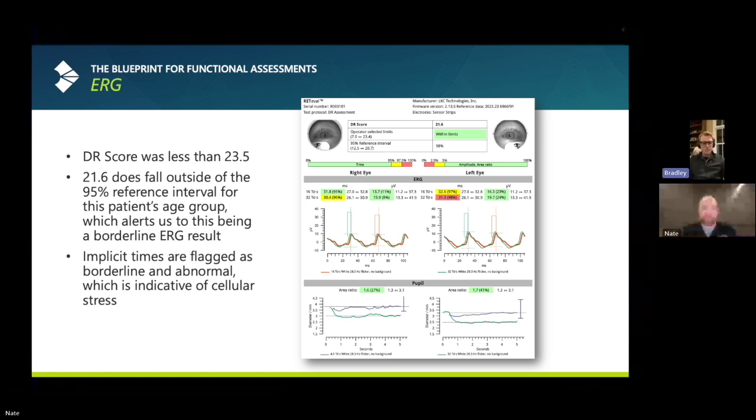It's not bilateral. And Dr. Grant, don't you feel like I start with the DR score to get a big picture, 10,000 foot view, and I always glance at it at the end, but in the middle is really the nuts and bolts of this, of looking at the waveform and looking at all these numbers.